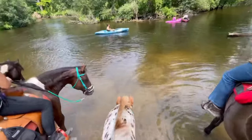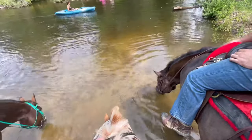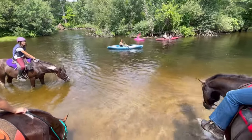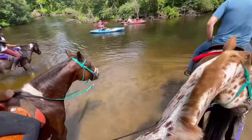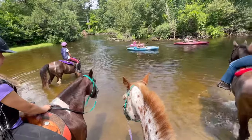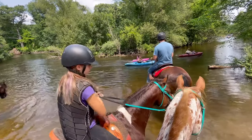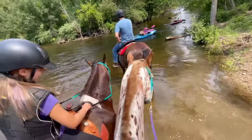You're fine. Just let her drink. Put your hand down. Good boy, Meeko. Okay, good boy. Yep, keep walking him in a little farther. Yep, squeeze, squeeze. Good job. Right rein, right rein. Good, forward. Yeah. All right. Come on.